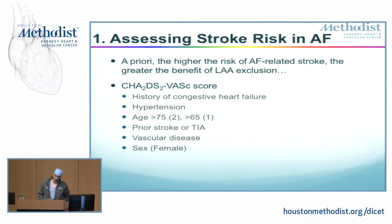How do we assess the risk of stroke in AFib? A priori, the higher the risk of AFib-related stroke, the greater the benefit of appendage occlusion. But we assess the risk of stroke using this CHADS scoring system, which includes a history of congestive heart failure, that is the C. The H stands for hypertension.